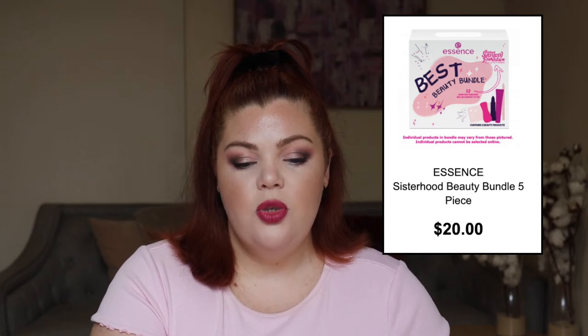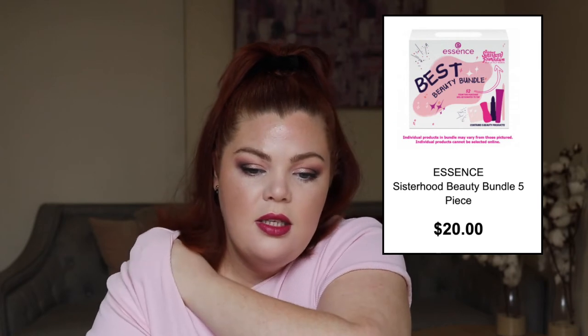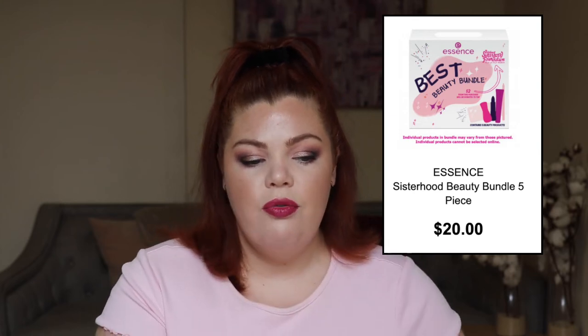So this is the Sisterhood Beauty Bundle, five-piece for $20 from Essence. And individual products may vary. So this is, I think, all proceeds, or $2 from this purchase, goes to the Priceline Sisterhood Foundation. I kind of want to get this.